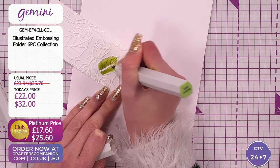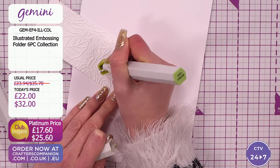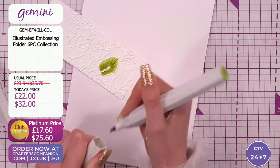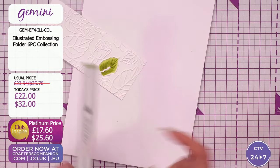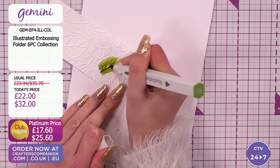Then let's go in with our mid-tone, our DG2, and we're going to go slightly over that lighter colour tone. We're going to overlap it as well, extending a little bit further into the center. Then we're going to bring out the darkest of our three pen blend, which is our DG3, going over that center vein.